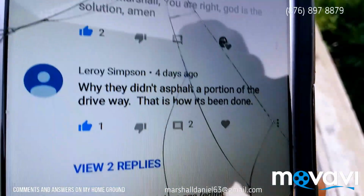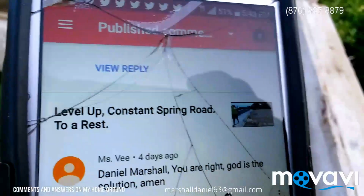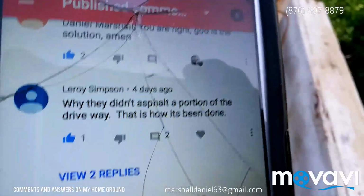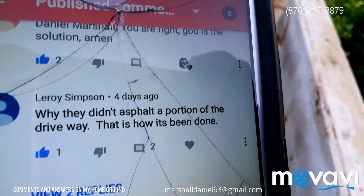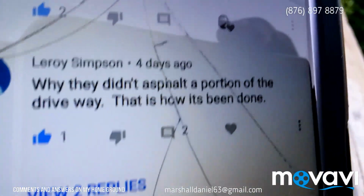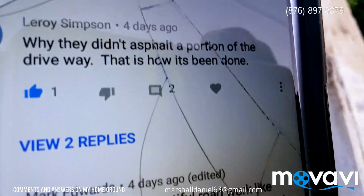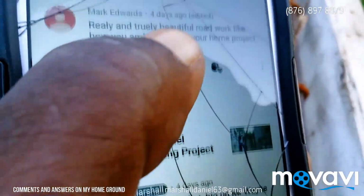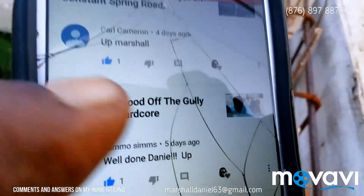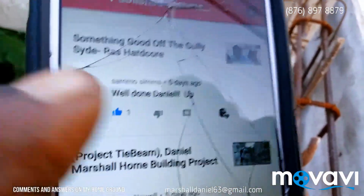Leroy Simpson said, why didn't they asphalt a portion of the driveway? That is how it's been done. That is how I see them doing it. Yesterday when I passed around there, I saw them doing a driveway for a business. But you don't know, you have to talk. If you have a business out there, you have to talk to the people. You have to go out there and talk to the workmen, talk to the roadwork people, and make them know. See? Yes, Virgin, blessed love.